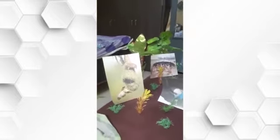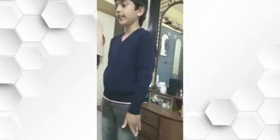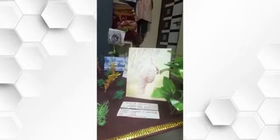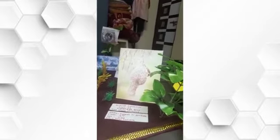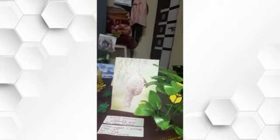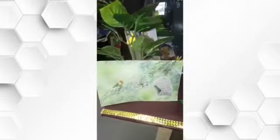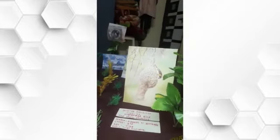Now next is the tailor bird and its nest. The tailor bird uses its beak like a needle to sew loose materials, dry or green grass. Now next is the weaver bird. The weaver bird makes a strong and beautiful nest. They enter through a tunnel opening at the bottom.